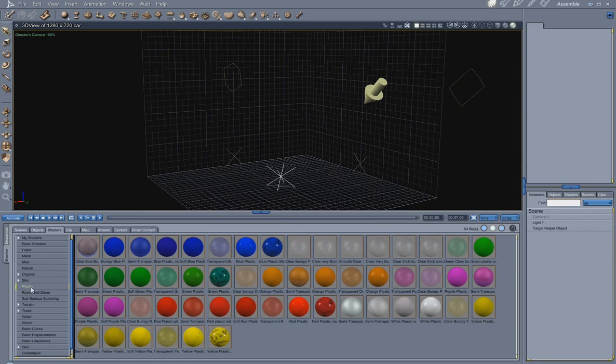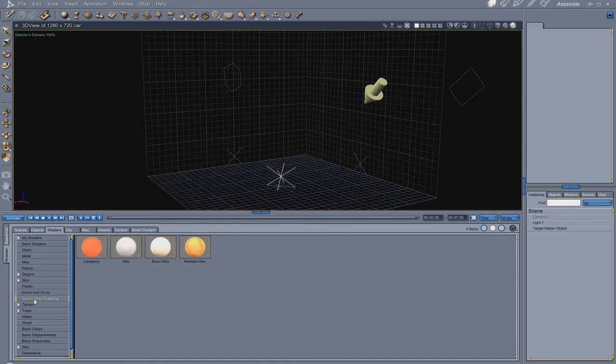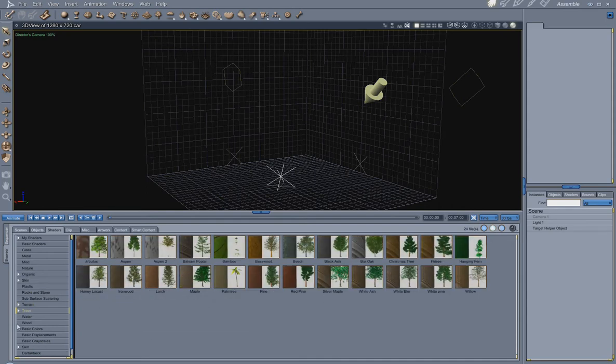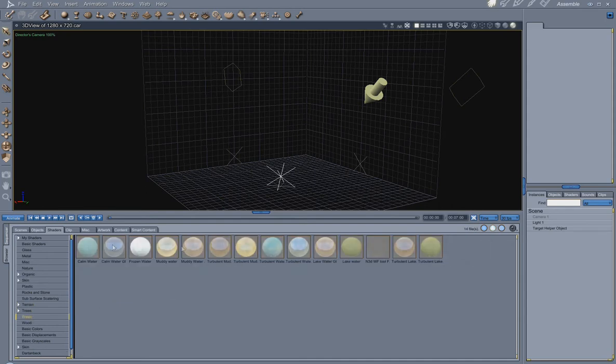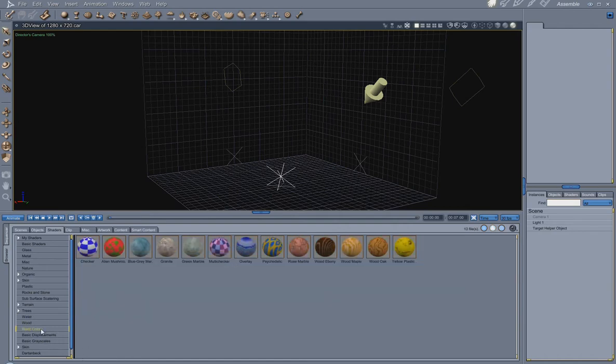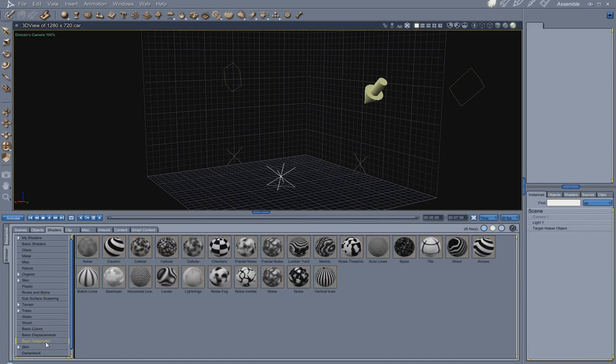We've got plastic, rocks and stone, subsurface scattering, terrain, trees, water, and these are some excellent water shaders. Wood, actually all of these shaders are really, really neat. Basic colors, basic displacements, basic grayscales, and then some more folders that I added myself.